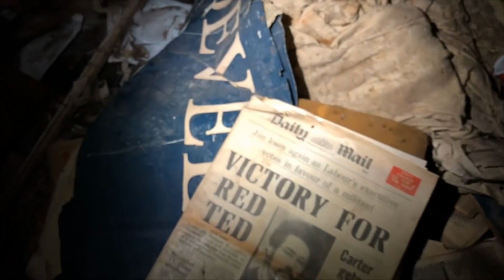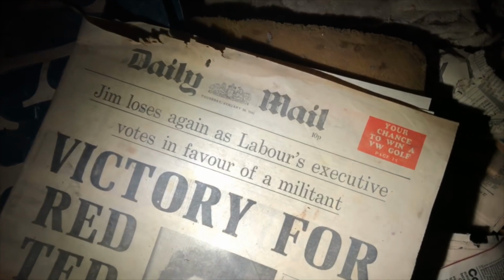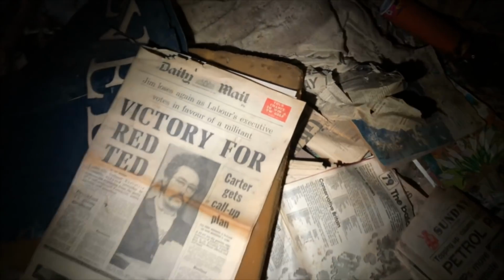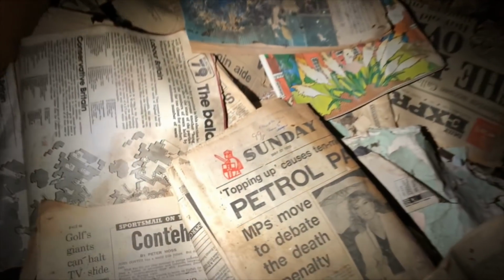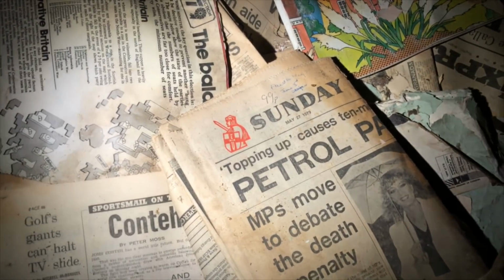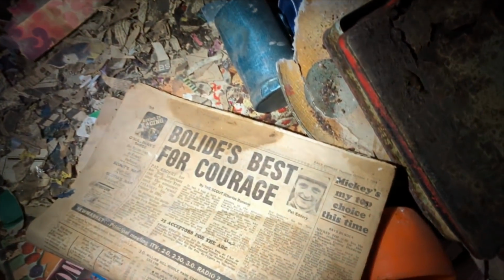We've got an old Daily Mail here. That's dated 1980. 10p. I've got to say, I really do like that tash. He looks like an 80s porn star. We've got some more here. Look, that's dated May the 27th, 1979. This one's dated 1980 again. And that one's 1980 again. So, yeah.